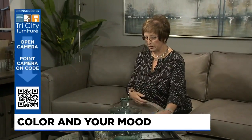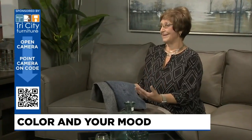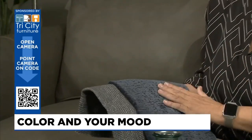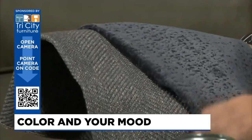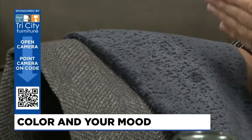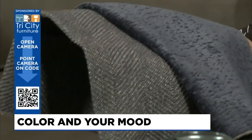I have some blues here. So we have a brighter blue, and then we also have a much duller gray blue. So this is going to have, I look at this color and I can smile. It makes me feel good. It reminds me of the water in the summertime. This reminds me more of February. It's kind of dull, it's colder. So those are your differences between warm and cold.